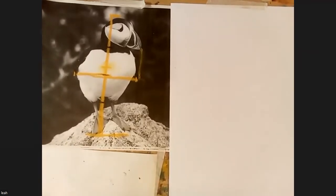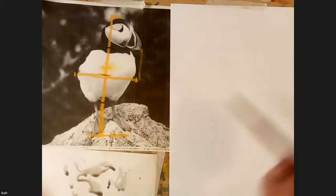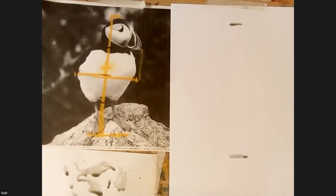I want to see points. This is the thing that doesn't feel natural to people. So if I'm working with my ink, I'm just dipping my brush right in the water. I'm checking on my test paper to make sure it's working. And then I'm going to randomly define a top and a bottom. Here we go. Just randomly.